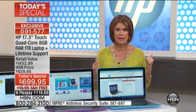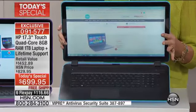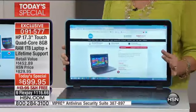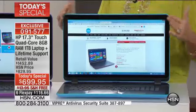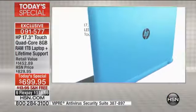Now you're getting HP, the number one manufacturer of laptops. Is it in the world? Certainly in the country. Probably in the world, but definitely in the U.S. HP Pavilion, they're top of the line. You're getting not a 15-inch screen, you're getting a supersized 17-inch screen. Look at that keyboard right there. You can relax, you can just sit there, and it's almost a big screen TV. That's how big this is, 17 inches.